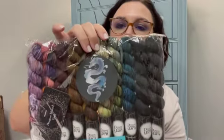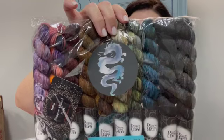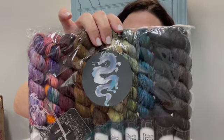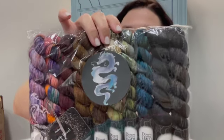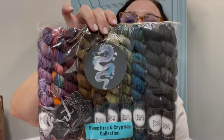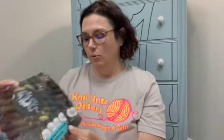Tristan included her Campfires and Cryptids collection mini set. And this is all on her mythical sock base, 75-25. They're all 92 yard minis. And they're just so pretty. I don't want to take them out of the plastic, so I'm trying to kind of move it around so you can see. Oh, so good. So good. That was included.